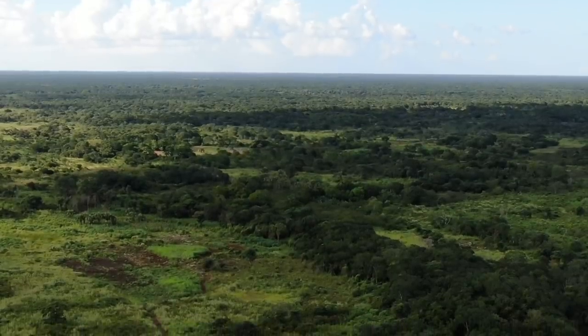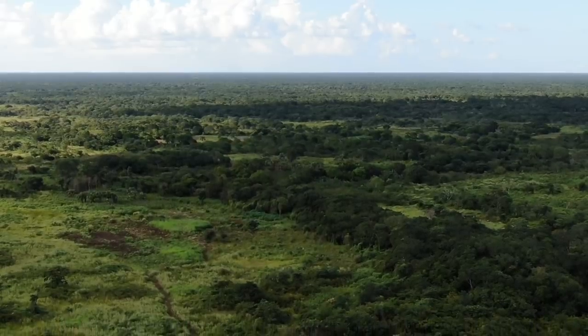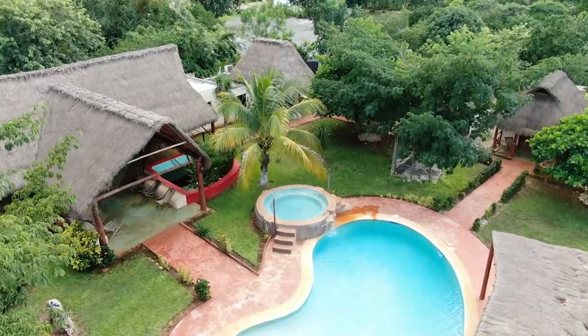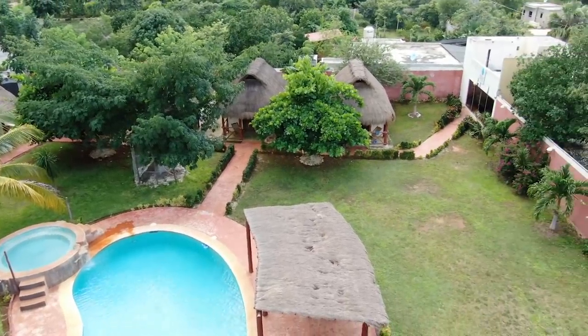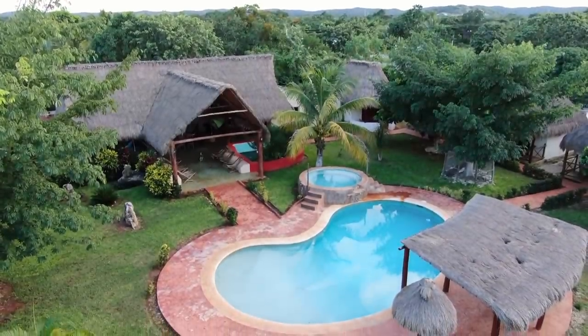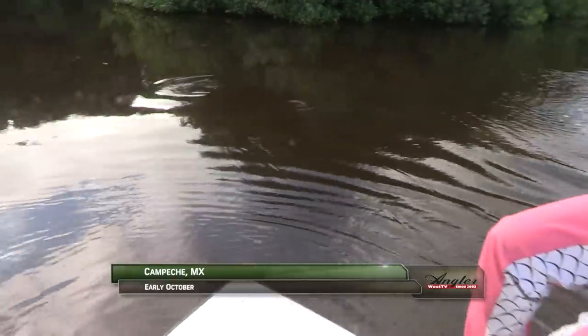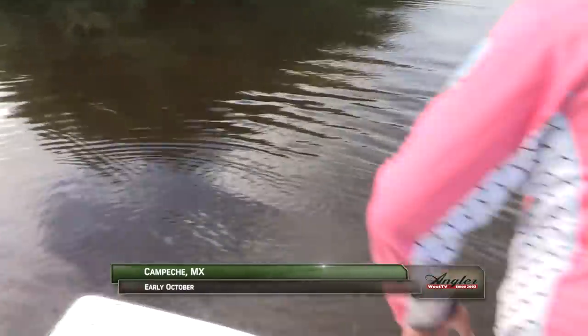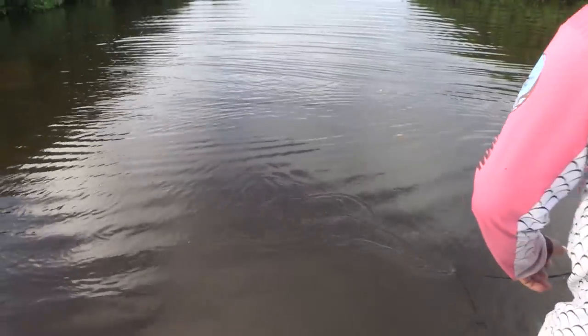Welcome back to Campeche, Mexico, on the Yucatan Peninsula. I'm Justin Wolf. We're just outside the city of Campeche, fishing for juvenile tarpon out of Mangrove King Lodge. Mangrove King is a safe and very comfortable, all-inclusive lodge, a nice place to return to after a day of tarpon fishing. If you like sight fishing, you'll love the super clear waters of the flats and flooded mangroves. This area is popular with fly anglers, but conventional gear is a great option as well.